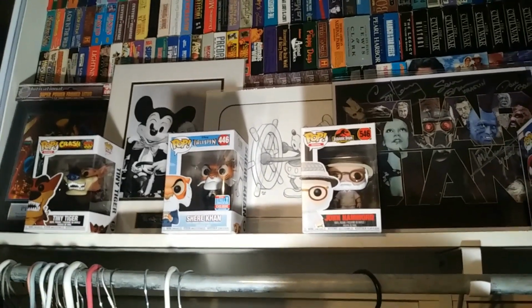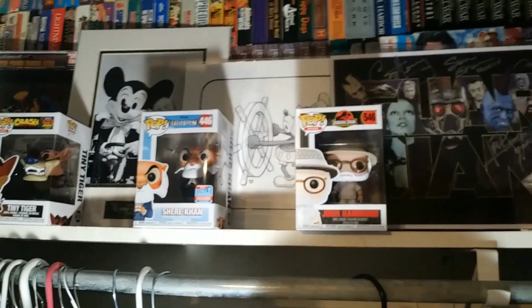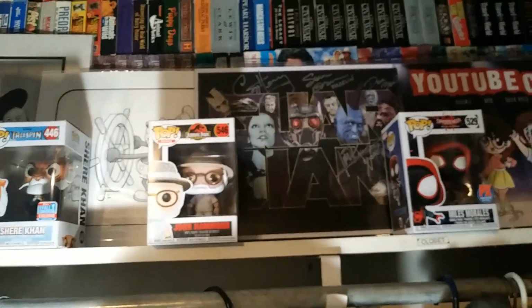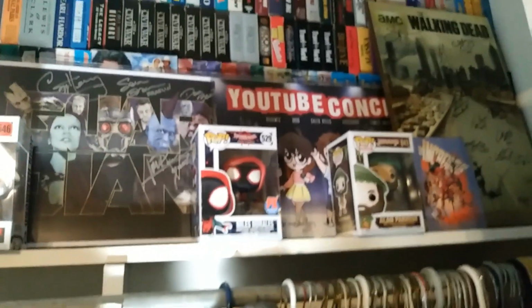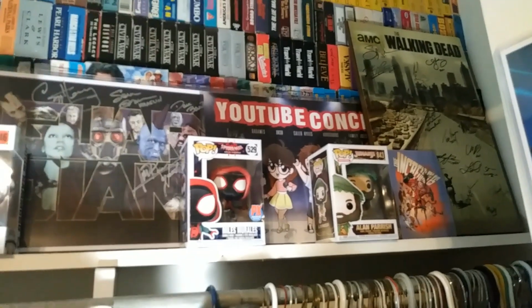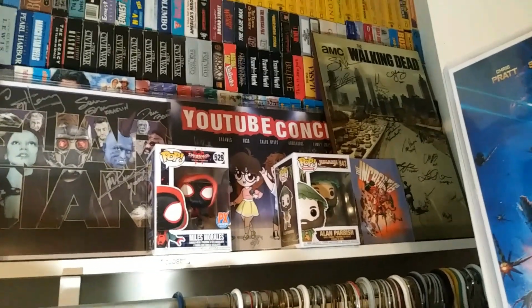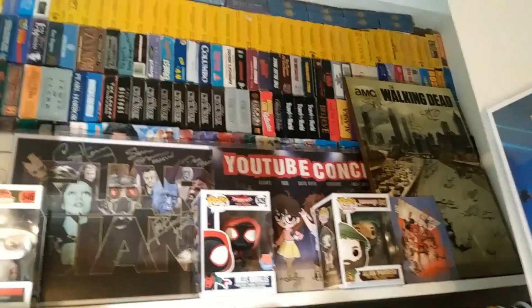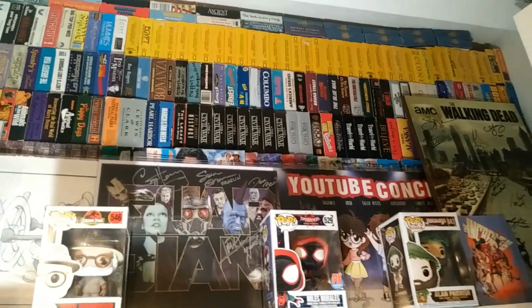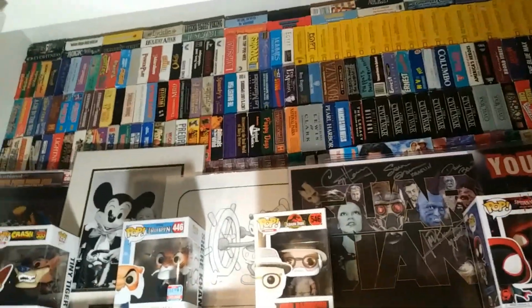So here's some pops and some stuff that's signed. That's a cool, obviously reprint, but of Walt Disney. Some animation, some Guardians cast, YouTube concert we went to at MomoCon, and then my Walking Dead plaque that I've got signed by like 25 Walking Dead cast members. Then this is some National Geo, some Civil War, and then just some randomness.